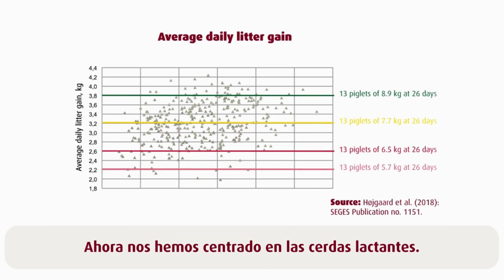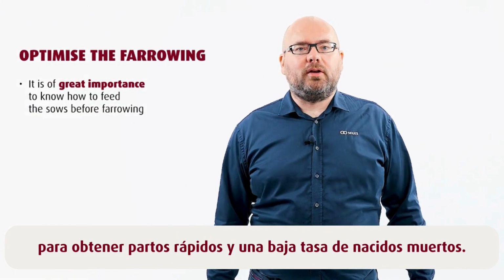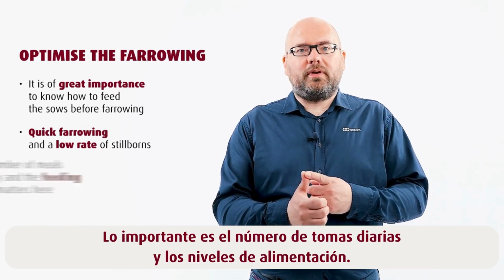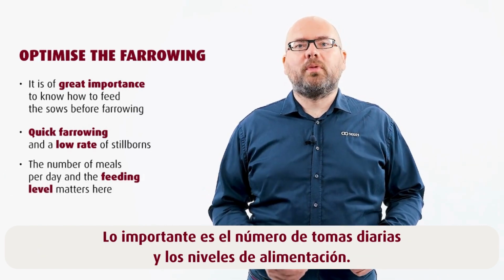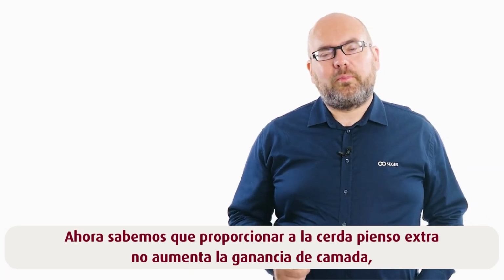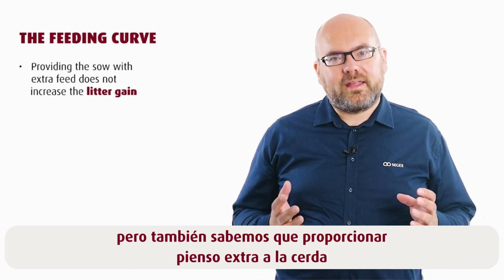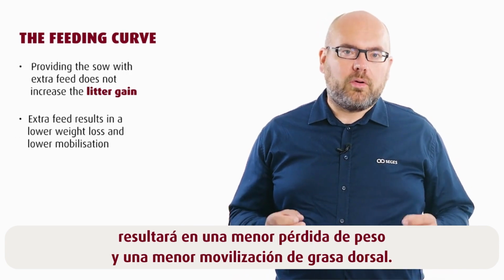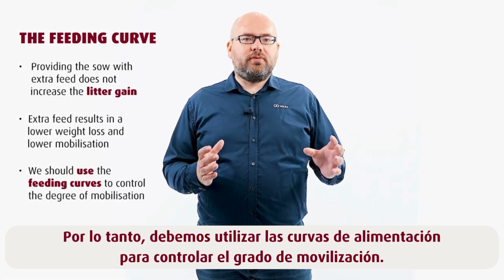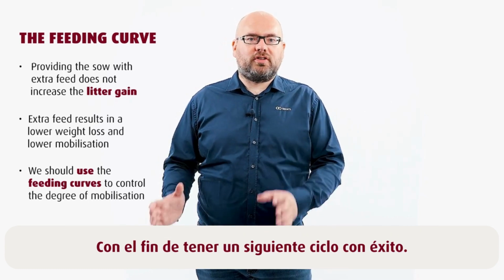Now we focus on feeding of the lactating sows. We know that it's of great importance how we feed the sows before farrowing in order to obtain quick farrowings and a low rate of stillborn. That's the number of meals per day, it's the feeding levels that matter. Then we've been looking at lactation using the feeding curve. Now we know that providing the sow with extra feed does not increase the litter gain. But we also know that providing extra feed for the sow will result in a lower weight loss and a lower mobilization of back fat. And thereby we should use the feeding curves to control the degree of mobilization in order to have a subsequent successful reproduction.